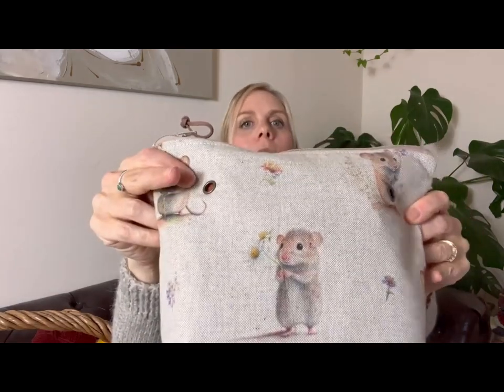I find it very difficult just to treat myself to these lovely project bags, as lovely as they are, where if I can reuse something or upcycle something, I choose to do that first. But yeah, if you're looking for a lovely project bag with eyelets for your colour work, then she does some amazing designs. So this is this really little cute mouse one.